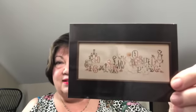Today I'm going to share with you my Enchanted Alphabet. This is one of the pieces that I'm working on for my Animal Adventure Challenge this year, and I want to show you what I got done today.